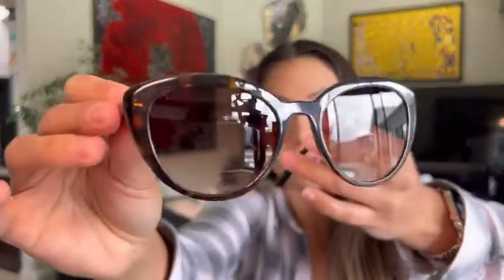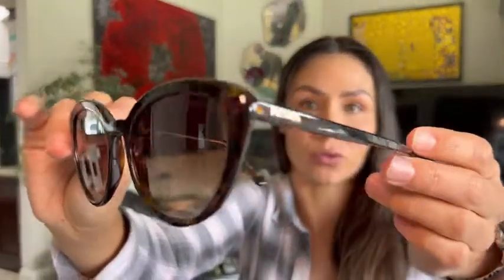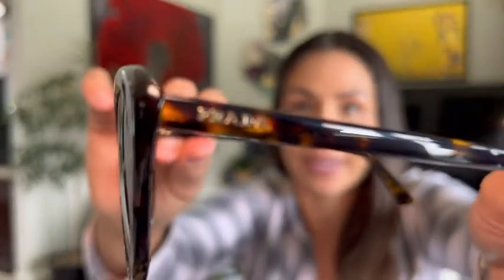So these glasses I also love because of the color. Now that cat eye with a classic tortoise shell like these ones, I mean, it's just gorgeous. This color is super rich. And those lenses are absolutely perfect for the frame because they're a brown gradient lens. And I love how they paired that brown tortoiseshell with gold Prada detailing.